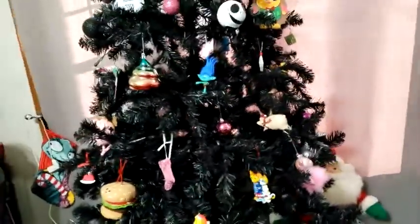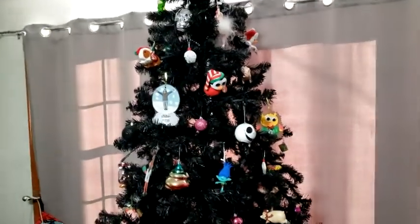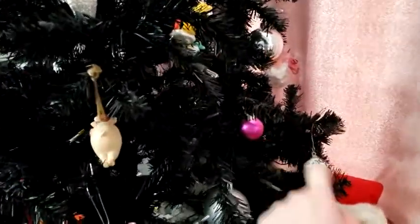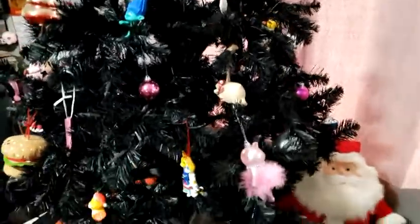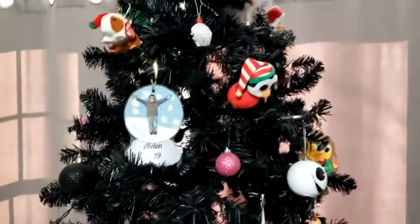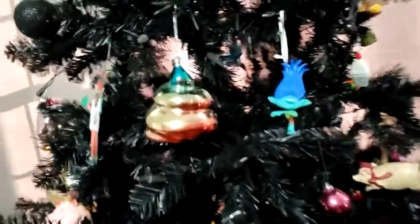You can just see everything better. But yeah, I didn't put many balls on here at all this year because I have some little ones, and then I just did the silver and black ones that we had, and not even all of them, because we have so many cutesy sentimental ornaments now that's kind of what the tree has become. Stuff Aiden's made and brought home from school, and all the ones he picks out every year.